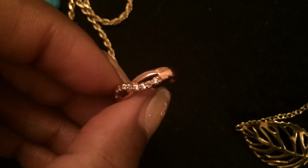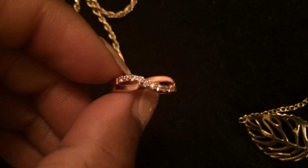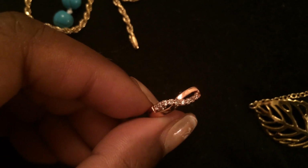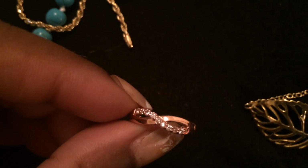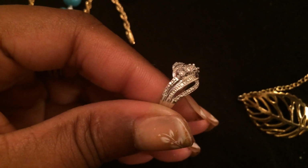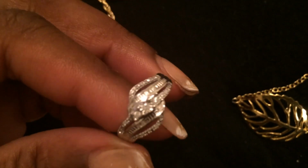This is a toe ring, or an adjustable. I guess you could wear it as a pinky ring or a midi ring too. This also has a hallmark in it, so it might be sterling silver. These might be little white topazes. They don't look like CZs. In here was a diamond ring. Like, these are channel set diamonds and everything else in this ring. This is unbelievable. It's also got a hallmark, so I'll let you guys know.